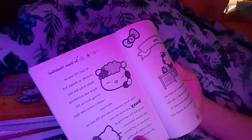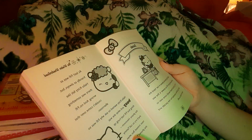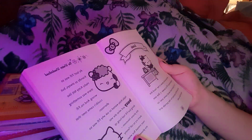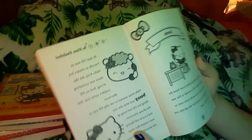Chapter 2, Secrets. Hello Kitty held the phone in her hand the next day, waiting for Fifi to answer. She was hoping that her friend would come over to help her finish off the costumes for the parade and make the halos as well.